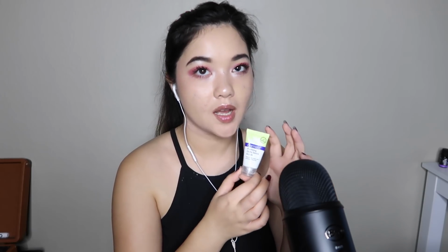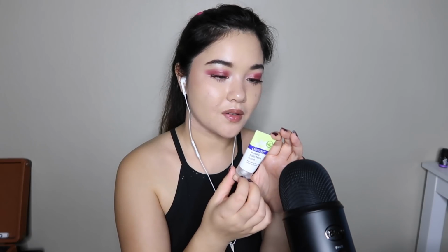Next, I used up the Derma-E Purifying Daily Detox Scrub. This was okay, but it didn't really have a huge exfoliating factor. So, yeah, I don't know, definitely would not purchase again. But it had a nice, kind of interesting smell to it.